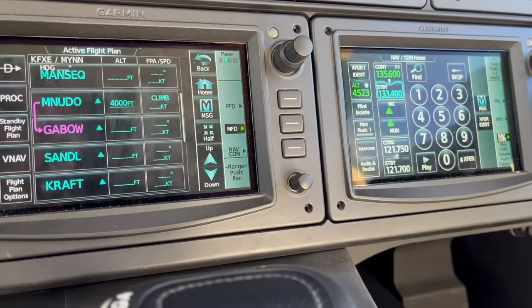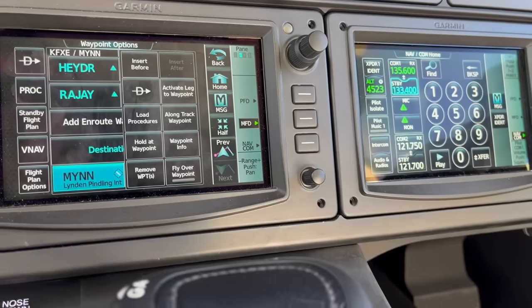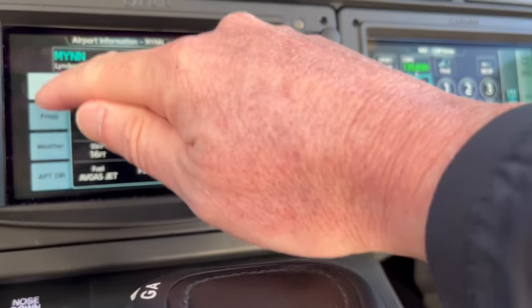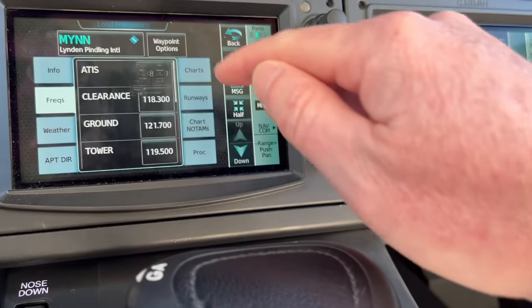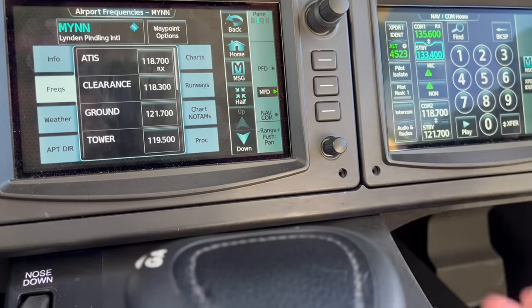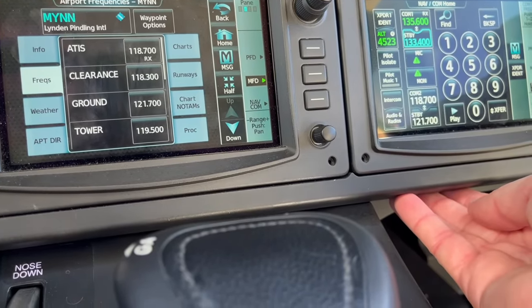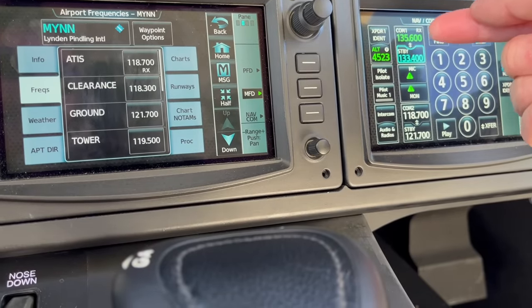All right, one thing we can do now to stay ahead of the flight, come down to our airport there. We're landing at Nassau, waypoint info. We go to frequencies. We're going to want the ATIS, active in COM 2, and then we can put the ground standby in COM 2. Now over here, we're all set up already for when we want to get the ATIS, to go over to ground once we land. And usually I'll set up the approach frequencies and the tower frequency in COM 1.